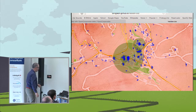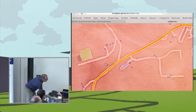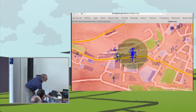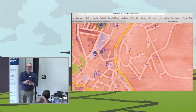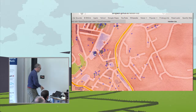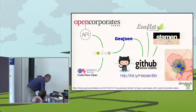I've also learned some very interesting things about businesses in Hebden Bridge, which is that actually the registered addresses for a lot of businesses is their accountants. So there's Cresswell's, and there's another accountant's just over the way here, and here's the town hall. So it's interesting to see the clustering, but maybe the clustering is not that interesting. So some more processing required on this, but it just goes to show what is feasible in a pretty short period of time.